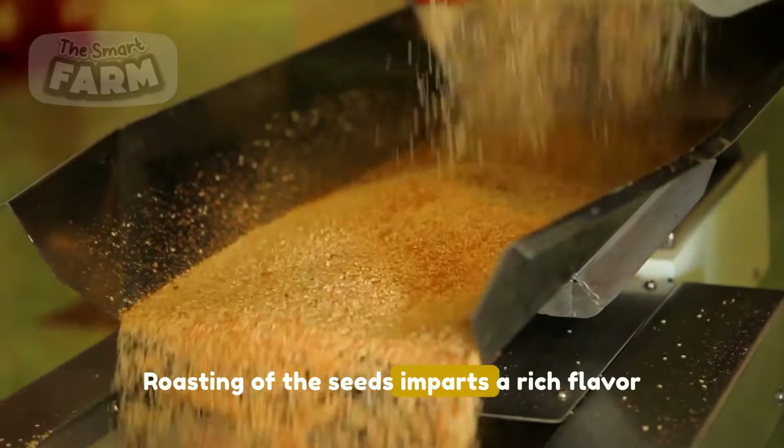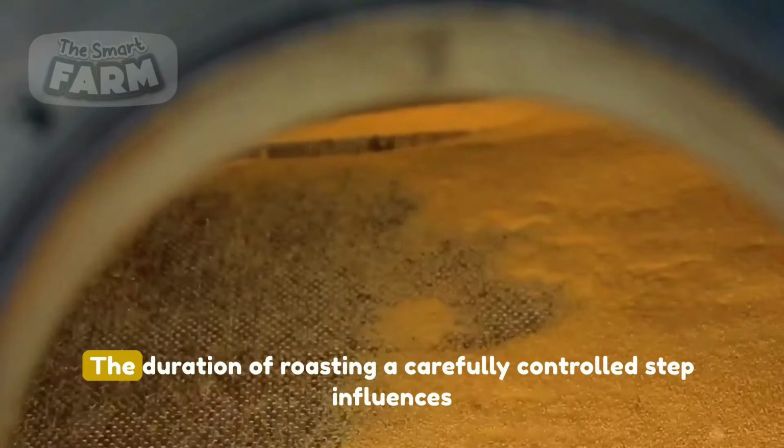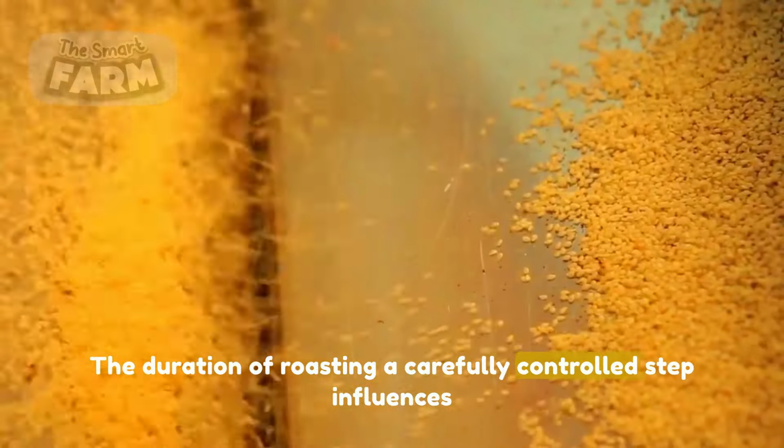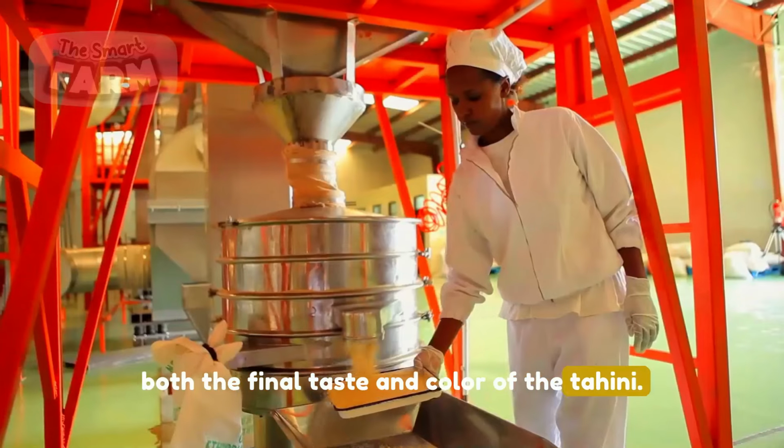Roasting of the seeds imparts a rich flavor and distinct nuttiness to the sesame seeds. The duration of roasting, a carefully controlled step, influences both the final taste and color of the tahini.